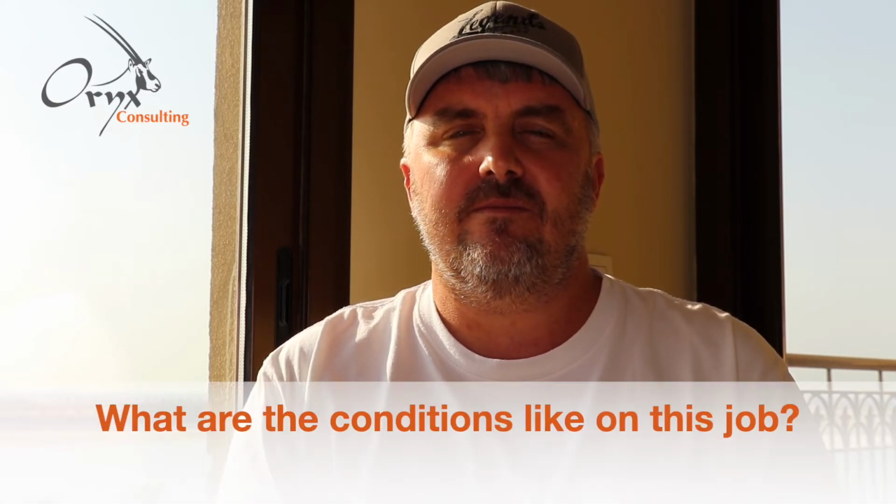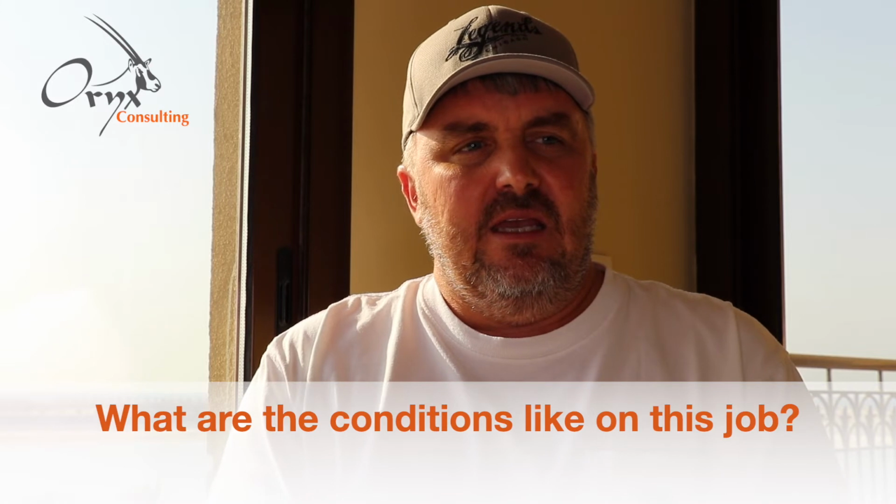What are the conditions like on this job? To say it's a harsh environment would be an understatement. It's a marine environment. It's working in some extremely high humidity areas. Singapore, if you are familiar with the area, is almost on the equator. Very, very humid, high humidity, but working in a marine environment, we're working with salt water all day, every day. It is as harsh as it comes with abrasive sand.